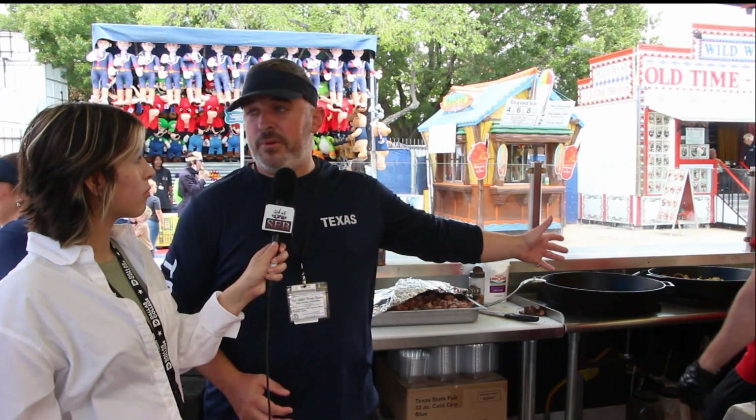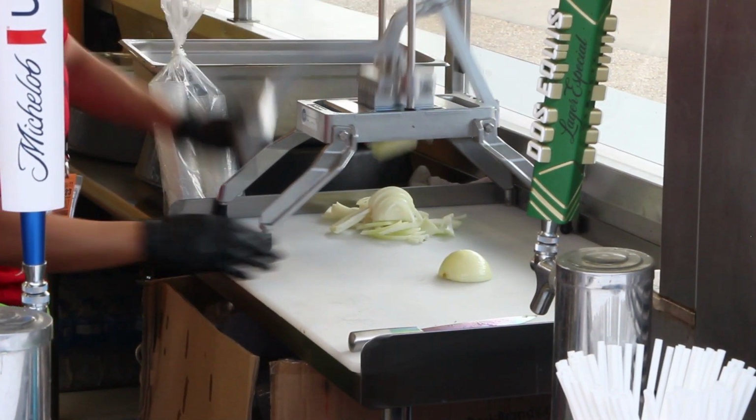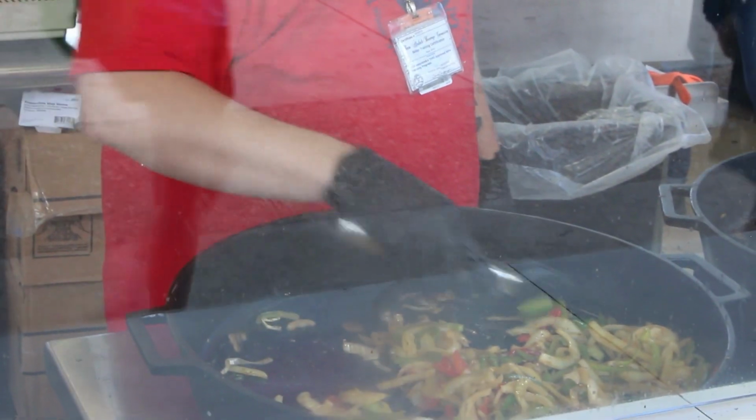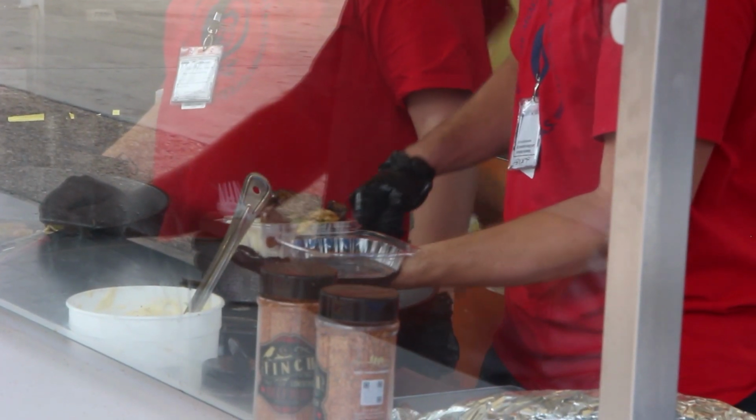And then from there, we'll take fresh bell peppers and onions that we cut fresh every day. Our ladies are so good at prepping. And then we'll put it in our skillet with some garlic butter. You can never have too much butter. And then that's how we build the bowl. And then at the very end, we put the steak on the way you want it. And I mean, everybody's pretty happy.